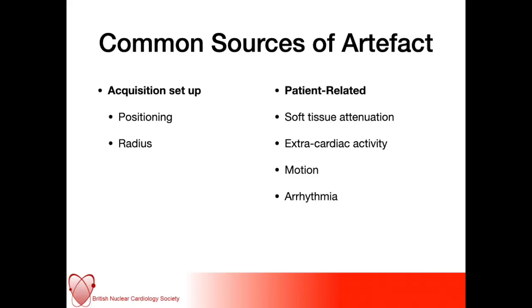Common sources of artifacts. First one's to do with patient positioning. Can the patient be comfortable, lie with their arms above their head, so you don't have their arms on their torso, which will be stopping the gamma rays. And then radius describes the orbiting distance of the gamma camera heads from the patient. They need to be very close to the patient, and if they're further away, then that allows more scatter and fewer counts to hit the camera.